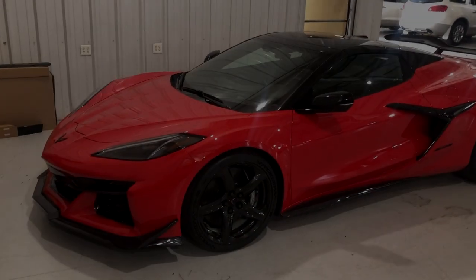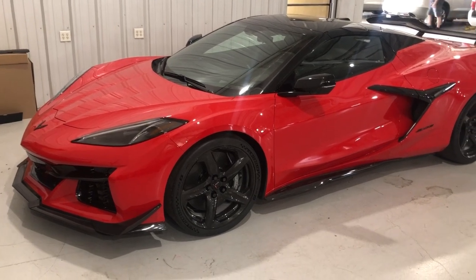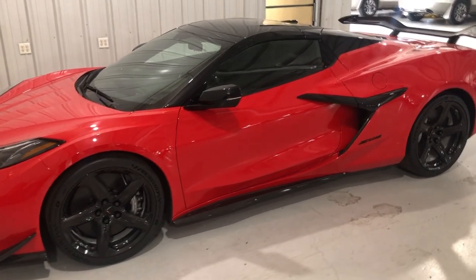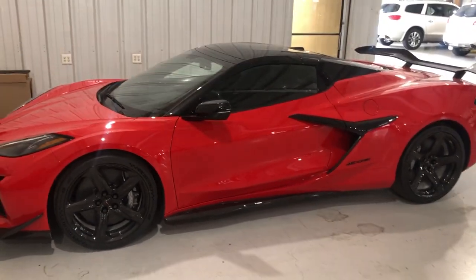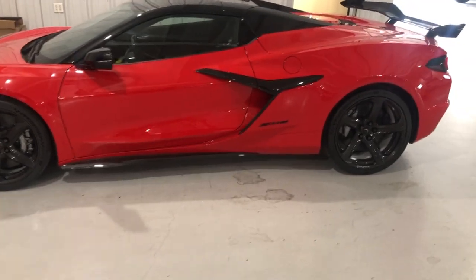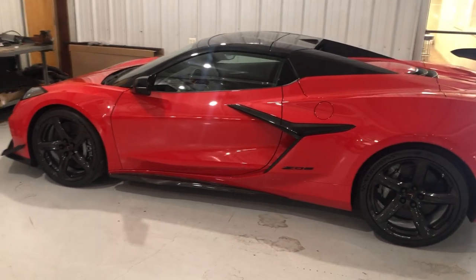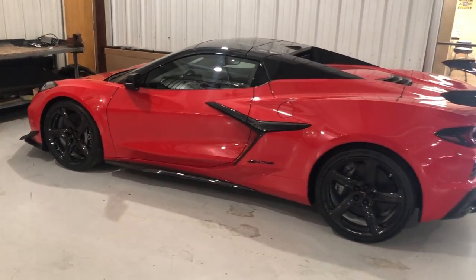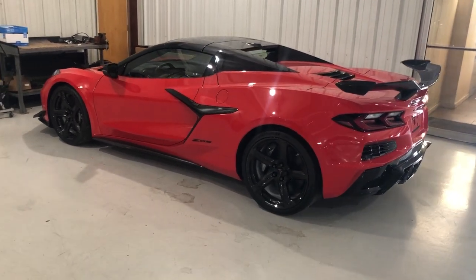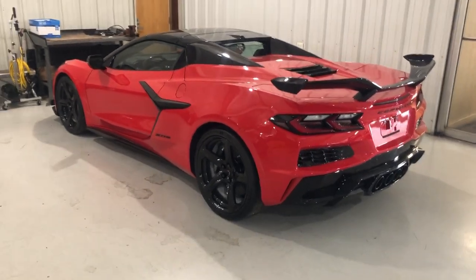All right, guys. So I thought I'd show you this car. It's a pretty rare, pretty cool car. It's a 2023 Corvette Z06, but it's also a 70th anniversary edition for the Corvette. So some of the guys at the dealership have done a little research on it, and they think there's about 20 of these right now. Production, I don't think, is quite done on them yet, so there might be a few more, but just figured I'd show it to you.